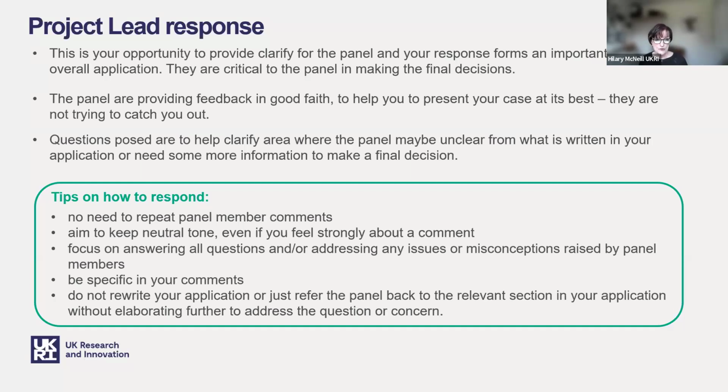Be specific in your comments to make the assessor's role as straightforward as possible. Avoid rewriting your application or just referring back to the relevant section in your application without elaborating further to address the question or concern. The assessors will already have read this and will have given a lot of consideration to the question that they asked you.